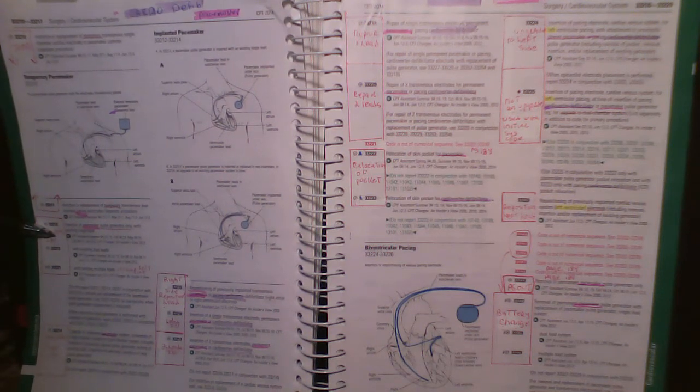And so far we've only talked about pacemakers. We haven't talked about any cardio defibrillator codes. 33214, that's that upgrade that I was talking about.